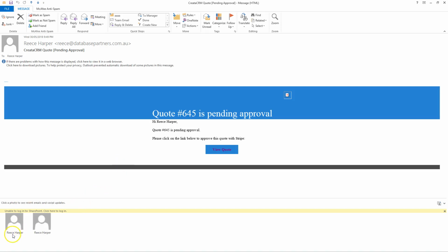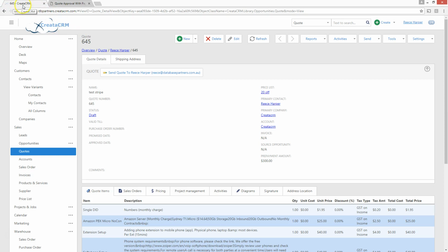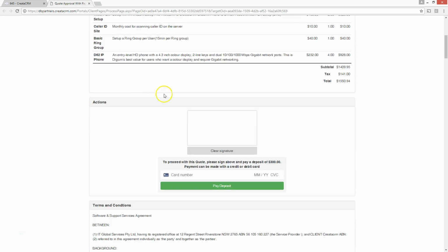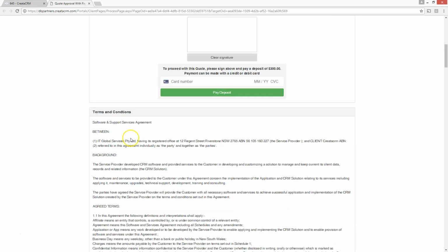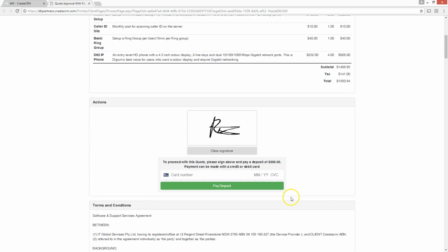So I'm going to look at this quote here, and when you click on view quote, that's going to bring up the quote that I've sent out. As you can see here, 645, and here it now looks like this on the online system for the person to look at. Next thing you're going to do is you've got an action here. You can pretty much put your contract on here as well, in the actions. Now I'm going to type in a signature here to accept it, and then it talks about I have $300.